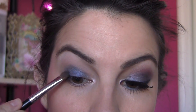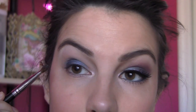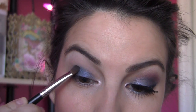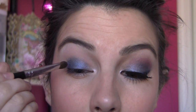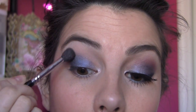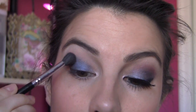And you might say, well, this is a technique I see you use often, and the reason why is because it looks the best. When the color fades to a deeper shade in the outer corner, there's just something about that that's appealing to me. I like the look, so that's why I do it. And then I'm going to pull the shadow up. Then I'm going to take a fluffy brush. It's bare. And I'm just going to blend out the edge of these colors.